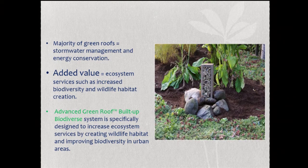The majority of green roofs have typically been done for stormwater and energy benefits, like Sam was describing. So where we like to bring added value in terms of doing a green roof design is designing to increase ecosystem services or increasing biodiversity and wildlife habitat. So basically trying to recreate the functions that natural ecosystems perform and bring that value on a green roof, in space that typically provides no value for wildlife or habitat.